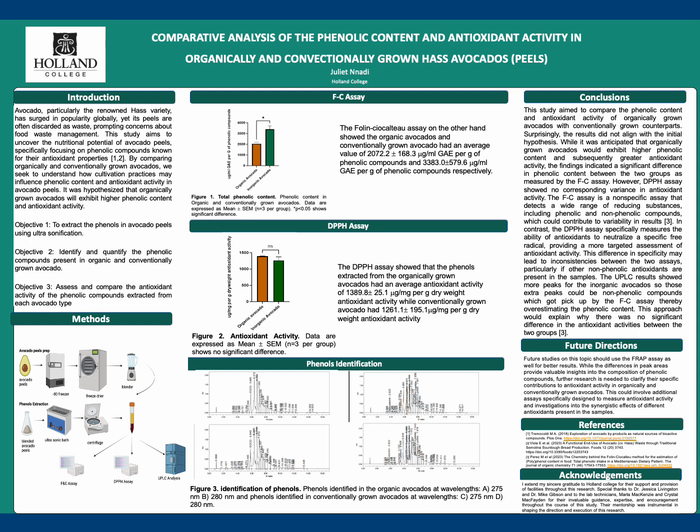So I have my methods down here in a pictorial form. First of all, I got the avocados and I separated the peels from the pulp and the seed. I washed and freeze dried. Then I went ahead to extract the phenols from the avocado peels. Mind you, this extraction was done in triplicate. When I got my extract, I calculated the total phenolic content using FNC assay, and then also checked the antioxidant activity using DPPH assay. Then I loaded it into the UPLC as well to identify the phenols.